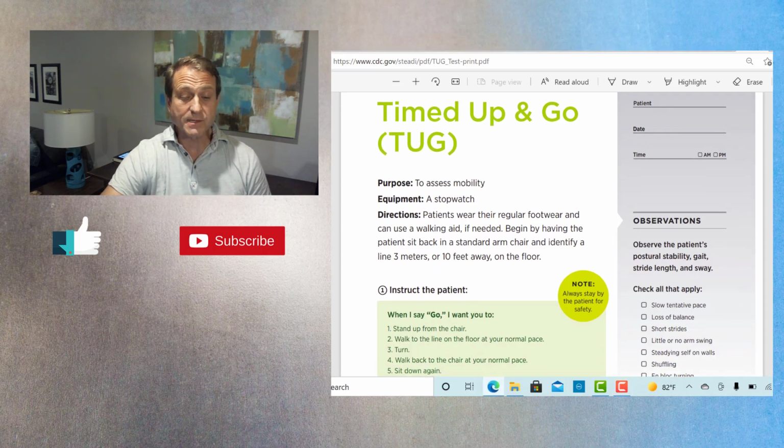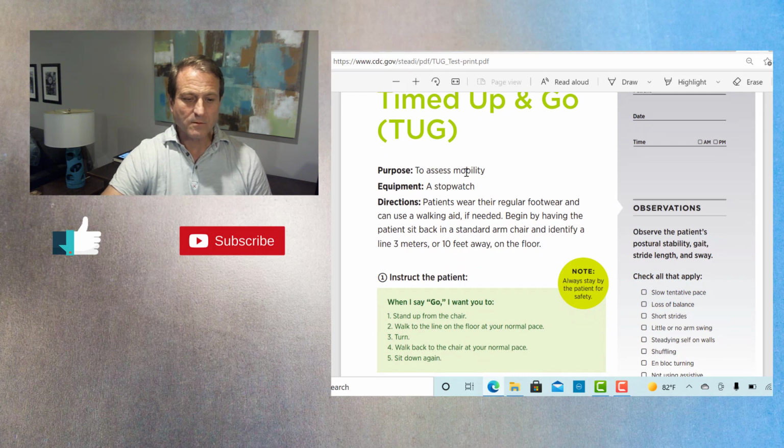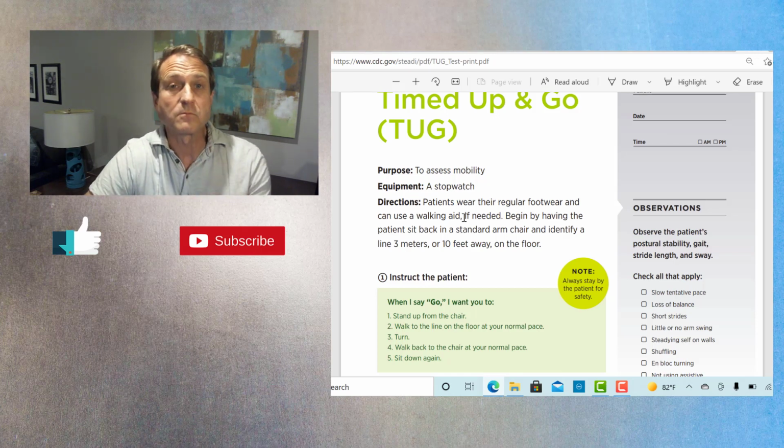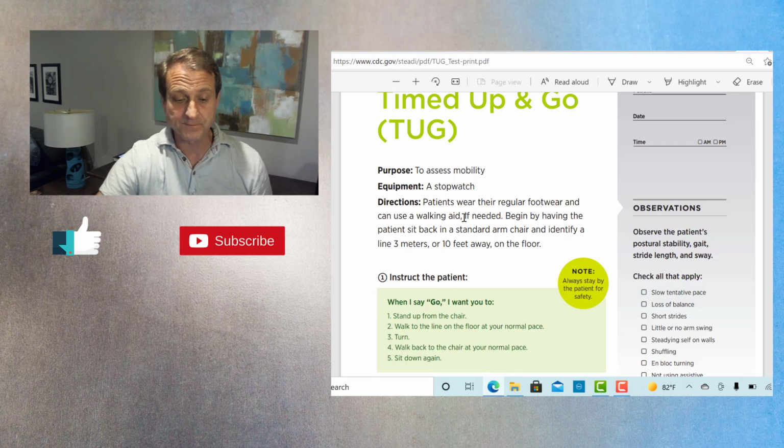They say its purpose is to assess mobility. Equipment: a stopwatch. A stopwatch will work, your phone will work, but really you don't need to go to the hundredths of a second. Any clock with a sweeping second hand will work just fine. You also need a chair, as I'll say in the directions. So here's what you do. The patient, or you, wear your regular footwear and use a walking aid. So if you use a walker normally, use it for the first part of this test. Cane, same thing, just use it for this test. And I'll explain more about that in just a little bit.